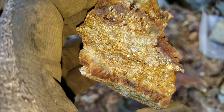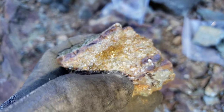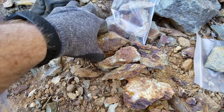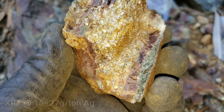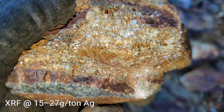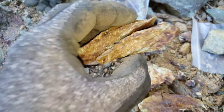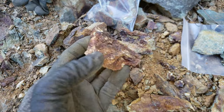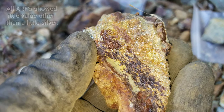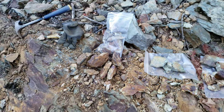And these samples here, probably the best ones we've found, with massive sulfides, pretty coarse. So those are the samples. That's just the showing. Although it'd be nice to open up this a bit more.